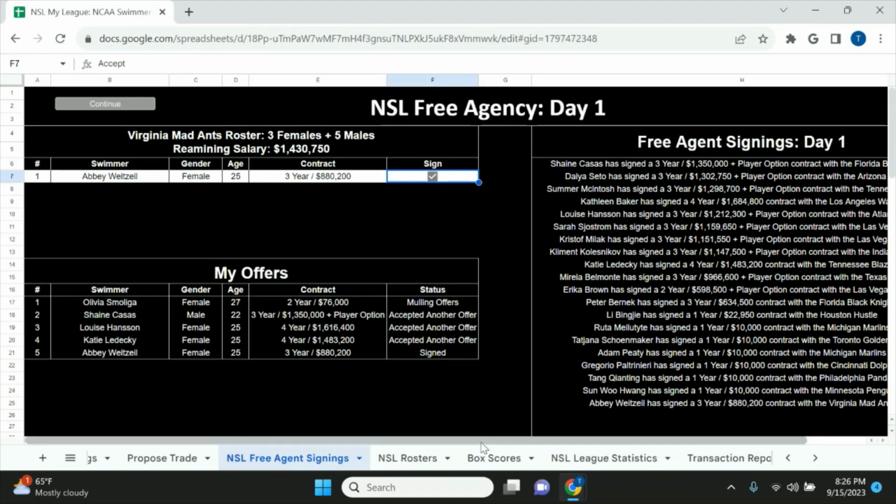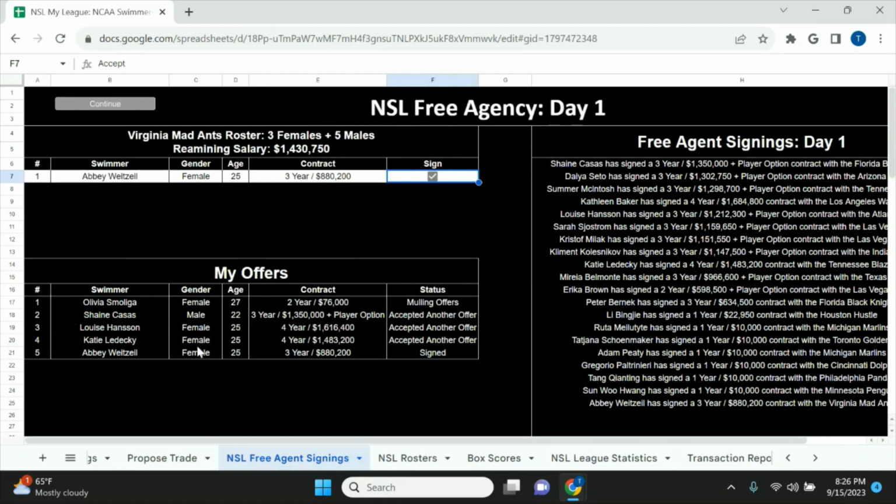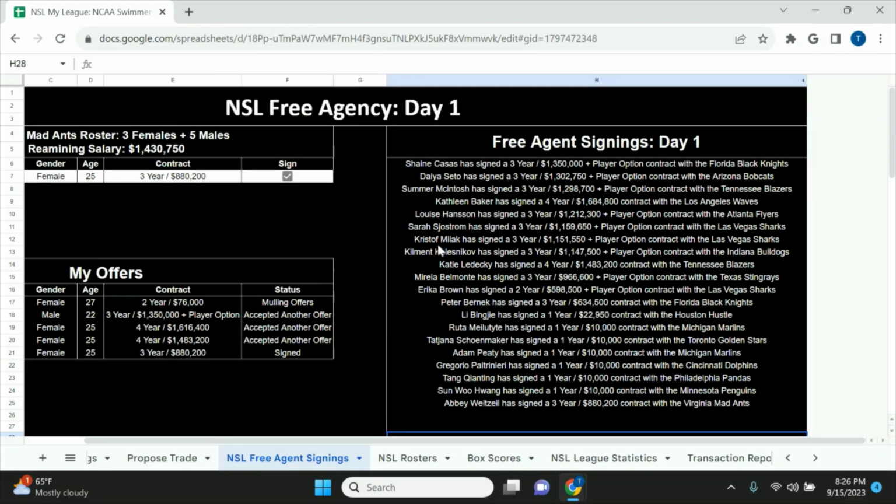We do miss on Shane Cassis, who goes to Florida. Kind of interesting move there. And then Hansen, Ledecky signed elsewhere. Let's see where they went. Louise Hansen goes to Atlanta, and then Ledecky goes to Tennessee. So pretty interesting moves there.